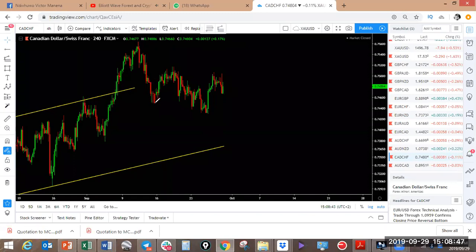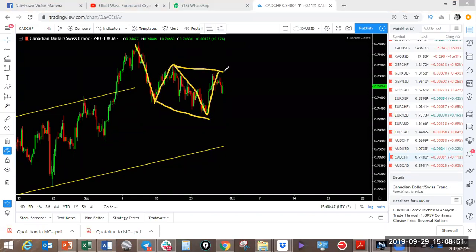CADJPY, a pulsing move, and a regular flat. Now, is that regular flat complete? If it's not, it's gonna just push here, then we drop. But the idea is to get a sell setup here to the downside. So CADJPY, you're looking for downside, very clear downside on CADJPY.